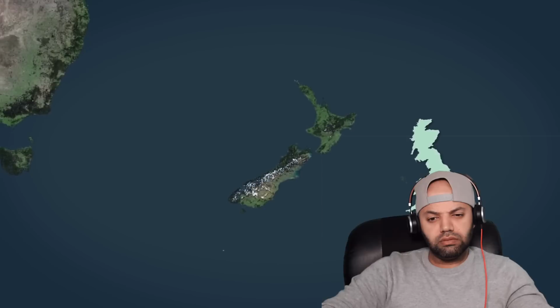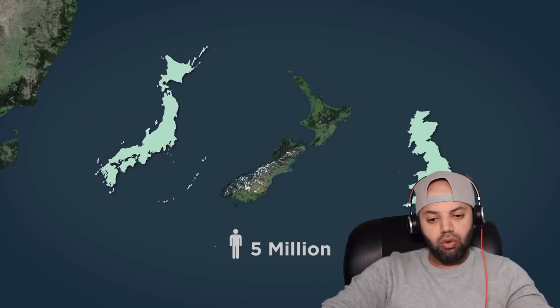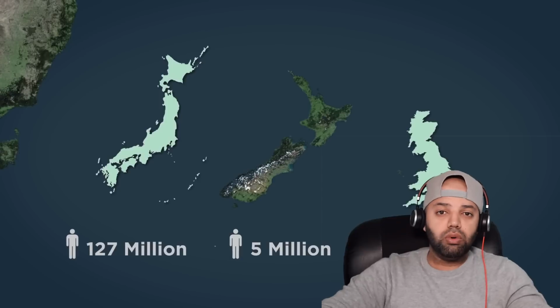Great Britain is a lot smaller than both the islands of New Zealand when they're combined, despite Great Britain being home to over 60 million people and New Zealand not even being home to 5 million. But that's nothing when compared to Japan. New Zealand is roughly the same size, but Japan is home to almost 127 million people, 25 times more than the number of people in New Zealand.